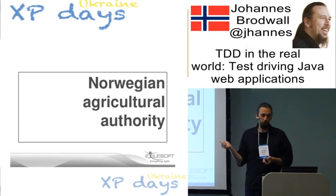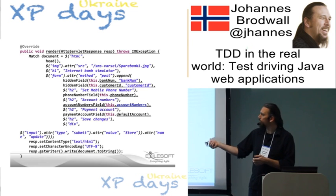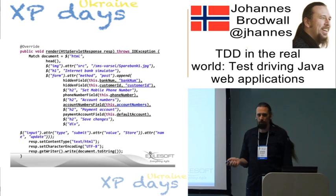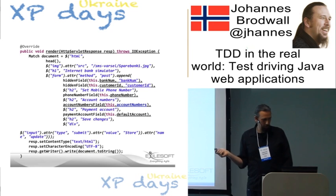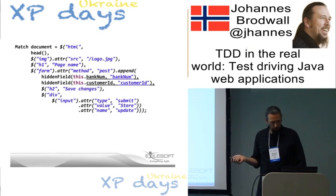I've used this approach in a few projects. This is an example of using actual Java code to generate the HTML output, but not with just strings. This is like a builder syntax. I used that in a fairly large project. Here's a close-up of how it would look.